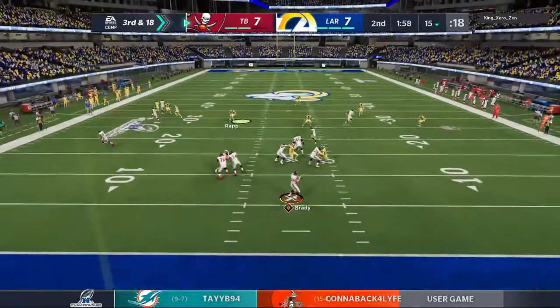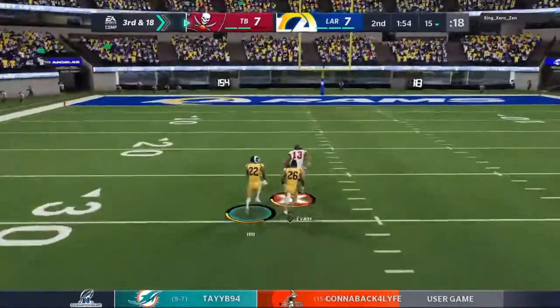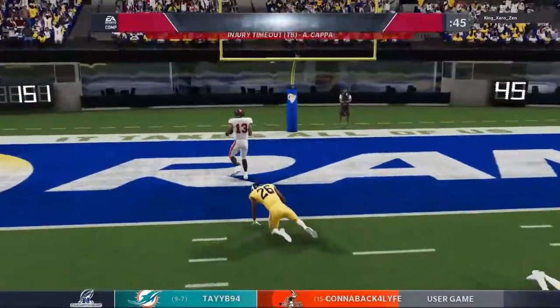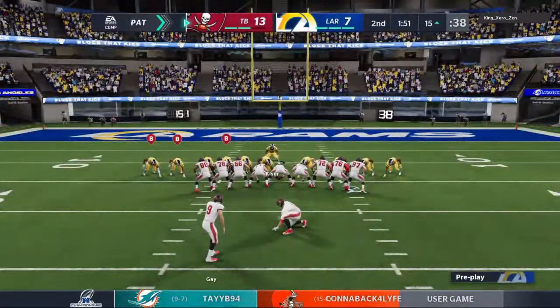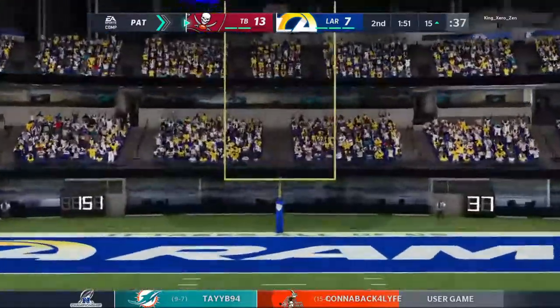On 3rd and long, it's Brady, airing this one out for Evans. And that's caught inside the 35. And he's into the end zone. Touchdown, Buccaneers. Mike Evans, 85 yards. And the Bucs have taken the lead.